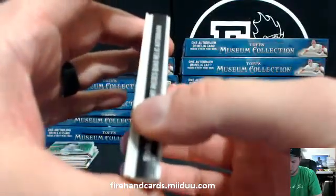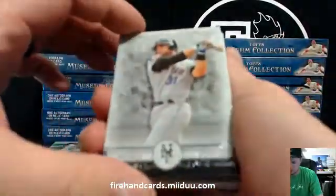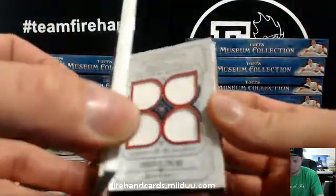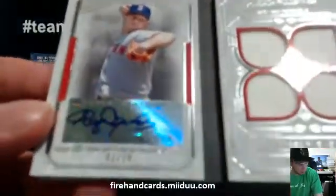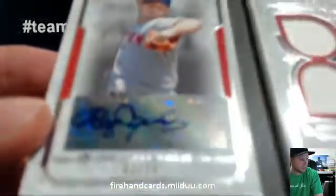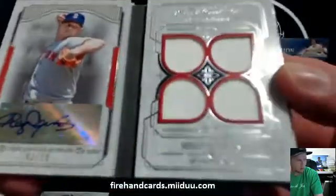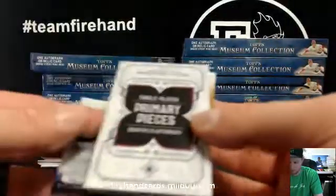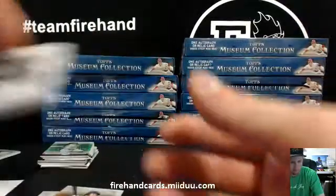Single player primary pieces quad relic autograph. All right. Ready? Roger Clemens for the Boston Red Sox, number 2 out of 10, going to Babe Bro, PEDs. Roger Clemens, congratulations, Babe Bro. Very nice. Alrighty.